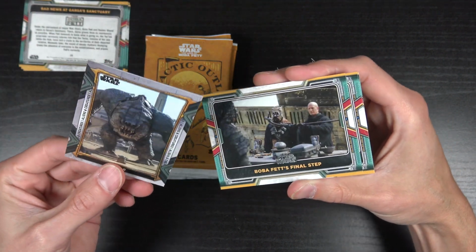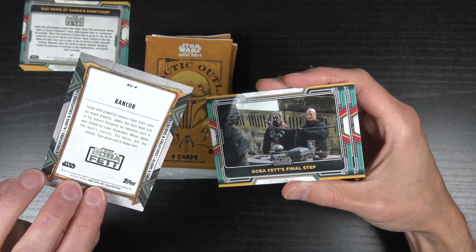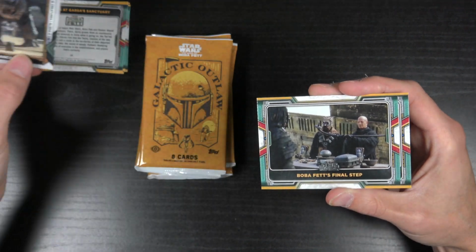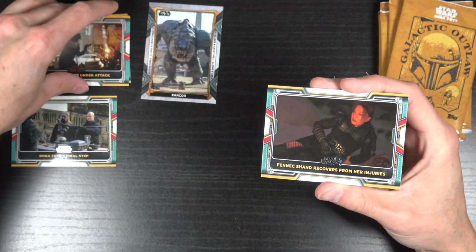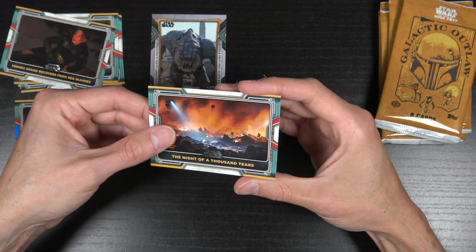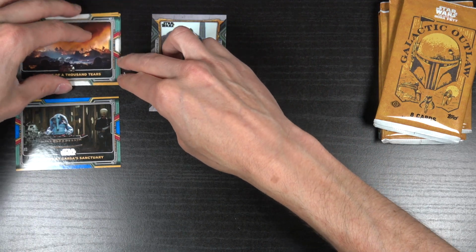Journal base cards, what's this? Creatures and Aliens, the Rancor. AC4. Fennec Shand. Alright, nothing special in that first pack, it looks like.